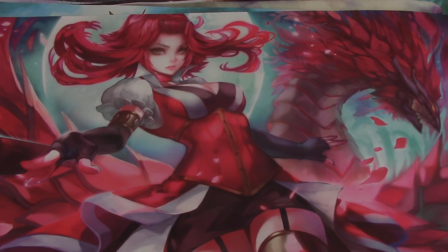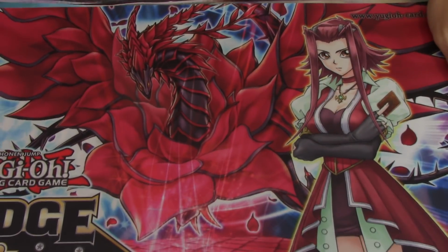Number two, none of these playmats are for sale. Some of these playmats I have won, some of them I have been gifted, some of them I have bought. They all have individual stories. So without further ado, let us get started on two of the playmats that a lot of the time I carry around.